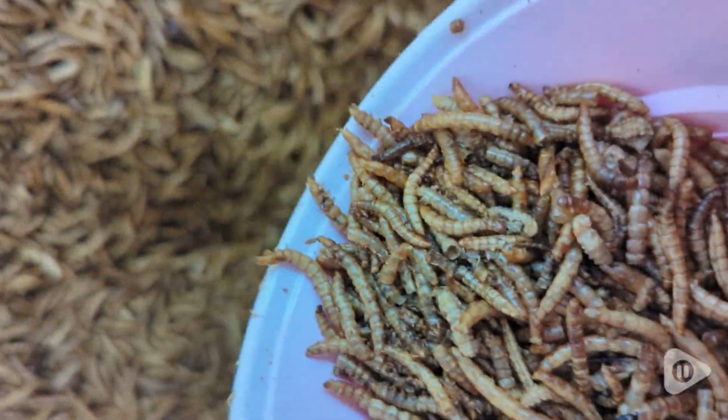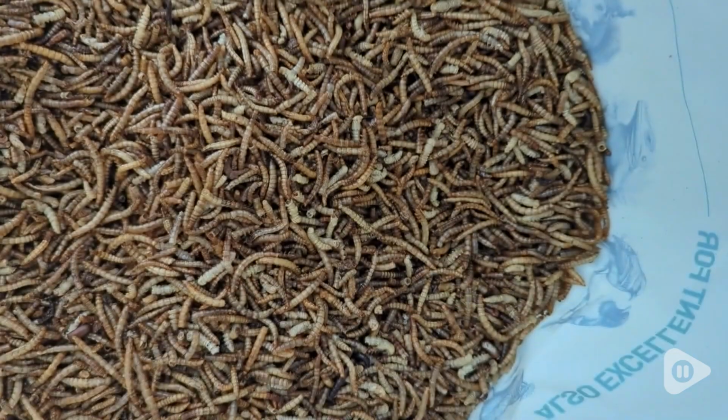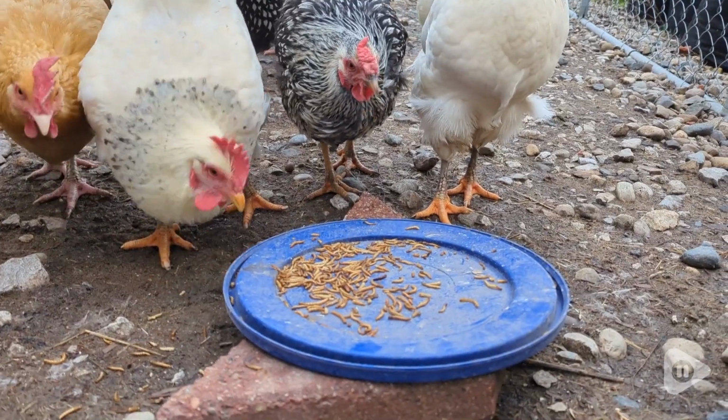These are really nicely dried and crispy. I mean, just listen to this. Yep, your chickens are going to love them.